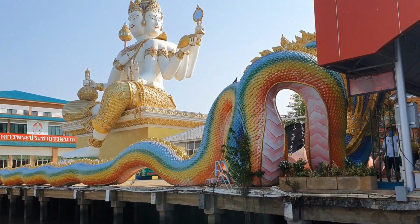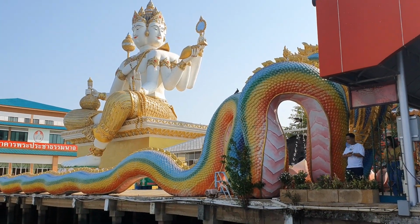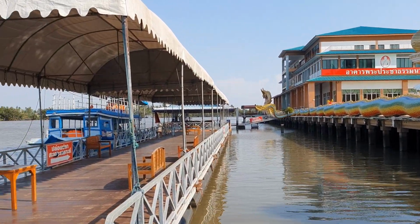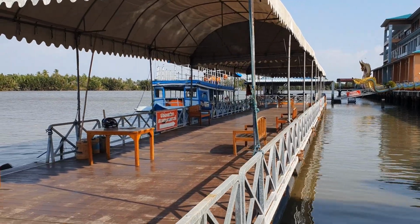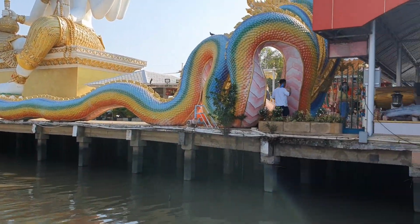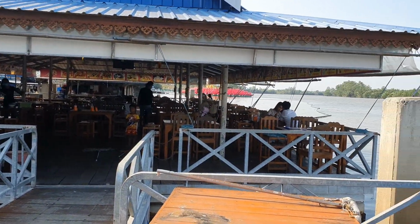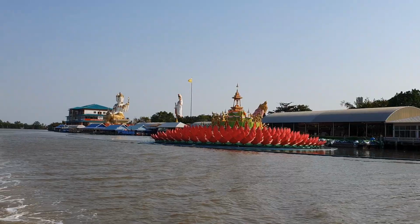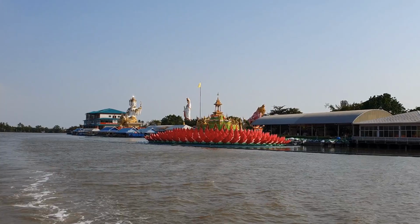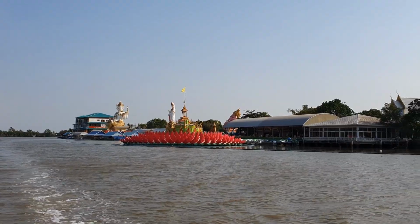So here's a nice perspective of the Indian god, along with one of the serpents. It goes along the edge of the water, and I'm standing on this sort of, I guess, this boat or the pontoon where the boats typically will pull up. But due to the COVID situation, it is very, very quiet. And this is the little restaurant here with just 2 or 3 visitors today. Gives you a really nice perspective of the site. You can see all of the main statues. Just an absolutely glorious place to visit.